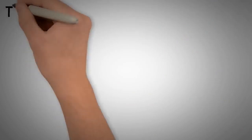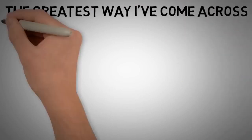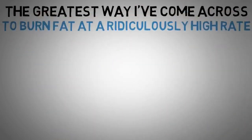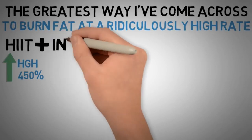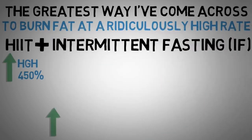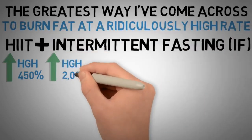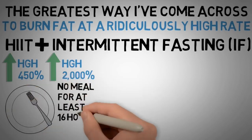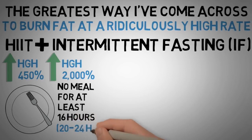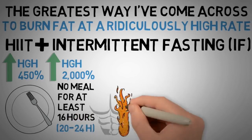So what I'm about to tell you now is the greatest way I've come across to burn fat at a ridiculously high rate, and of course it involves a HIIT workout. And you want to combine HIIT, which as I said increases growth hormone by 450%, with intermittent fasting, which is shown to increase growth hormone by up to 2000%. So when you haven't had a meal for at least 16 hours or preferably 20 to 24 hours, that's when you want to do a HIIT session for the best results.